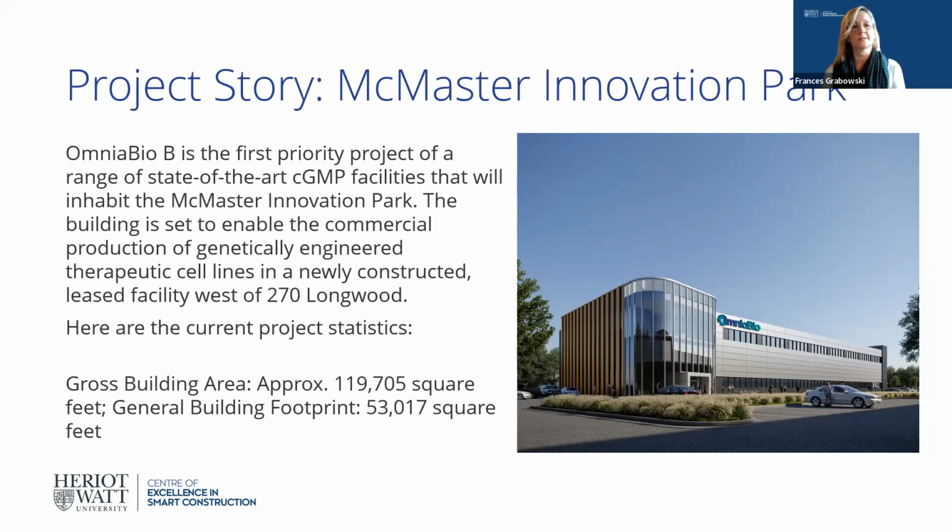So we started this building. It's a commercial clinical manufacturing space on the ground level for cell and gene therapy. And for those of you that don't know, Omnia Bio is actually a spin-off of CCRM. So Omnia Bio is the for-profit company spin-off, and CCRM is a not-for-profit.